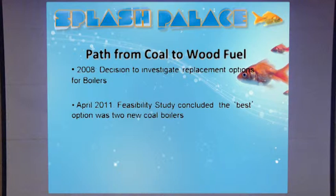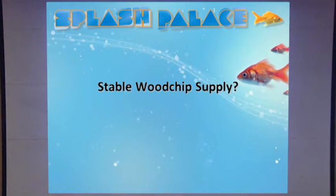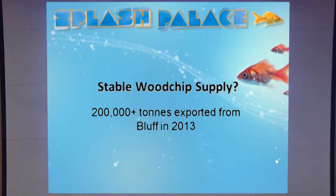Despite this, a feasibility study that we did in 2011 summarised that replacing the two old coal boilers with two new coal boilers was probably the best option. However, the study specifically examined the conversion of coal to wood fuel, yet still concluded that the best option was to use coal boilers that had the option of moving to wood fuel when a stable wood supply could be found. And that was quite interesting because last year in 2013 there was 200,000 tonnes of wood chip exported from Bluff for the overseas market. We're not a significantly large user, so for us there's a fairly stable wood supply available.